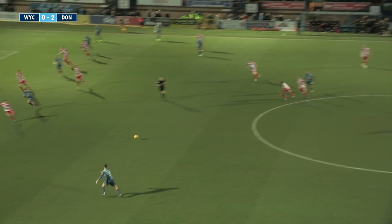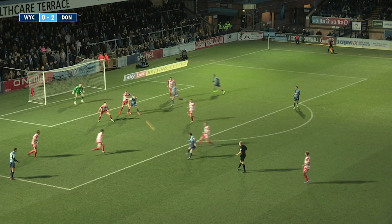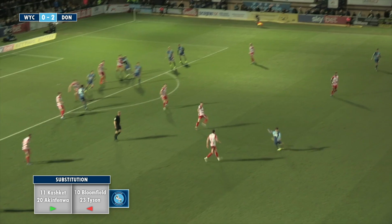Wycombe trying to find an opening, and Jacobson's got a bit of space. Outside to Freeman, back to Jacobson, first time shot. Another shot that goes not only over the bar but out of the ground.